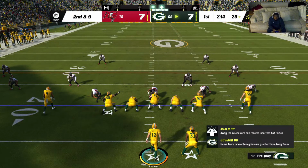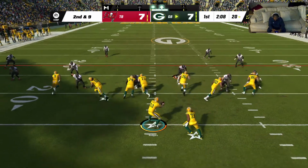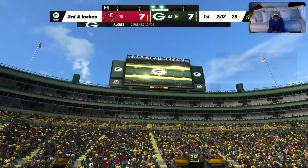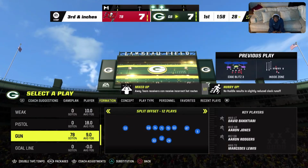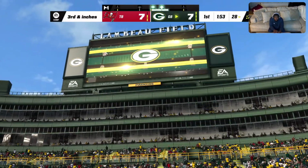Here's 2nd and 9, just a yard on that last run. They'll go again to Jones. A good gain of 9 before he's brought down at the 28. And there we saw one of the downsides of blitzing during a rundown, because sometimes you get out of your gaps. You don't fit the run quite as well because you're headed towards the ball carrier with abandon.